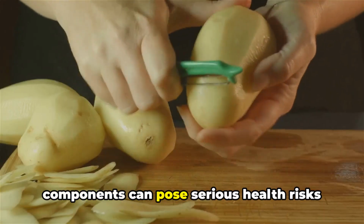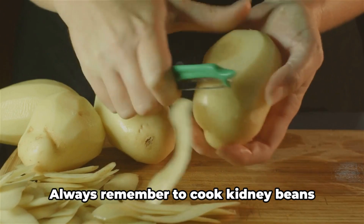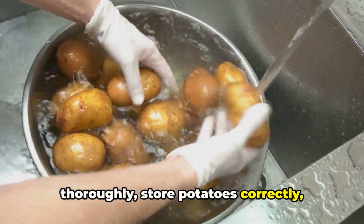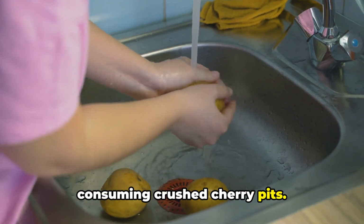In summary, while kidney beans, green potatoes, rhubarb, and cherries are common foods found in many kitchens, their toxic components can pose serious health risks if not properly prepared or consumed. Always remember to cook kidney beans thoroughly, store potatoes correctly, discard rhubarb leaves, and avoid consuming crushed cherry pits.